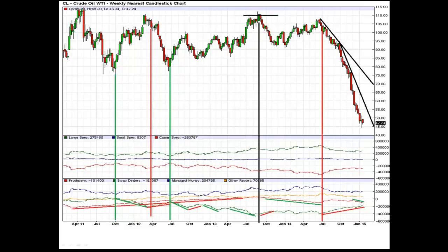As a matter of fact, the most recent drop in crude, you could have caught. Here it is, June going into July. Swap dealers liquidating net shorts, producers liquidating net shorts. And right now, look at producers now adding to net shorts. And swap dealers liquidating net shorts. This will be interesting if producers cross down below swap dealers.